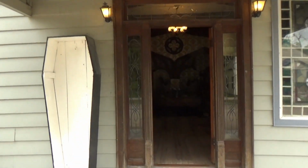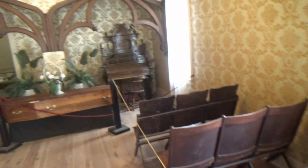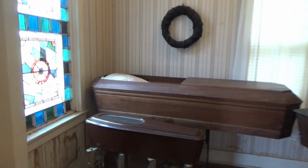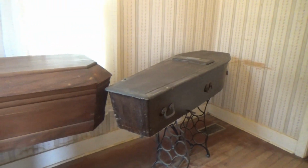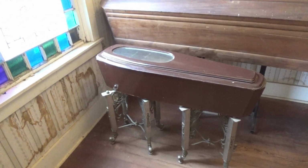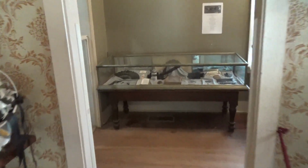Well, this seems to be a funeral parlor. Yep. And in here, caskets. Looks like there's nobody in them though. Have a look at this one for a small child. This must be the guest of honor. Let's see what's back here. Oh, it's a hearse. Gill, I guess, is the funeral home name. I wonder how that glass held up with these rickety wheels.